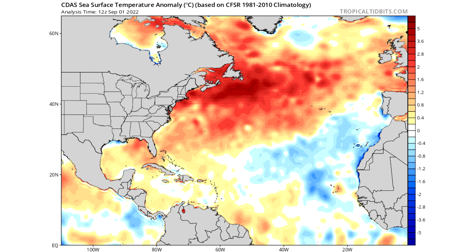Now, we can see that the Caribbean and the Gulf of Mexico have above normal sea surface temperatures, so if we start to get storms moving through this region, they should have an easier time than normal developing as far as sea surface temperatures go. There are other factors as well, obviously.